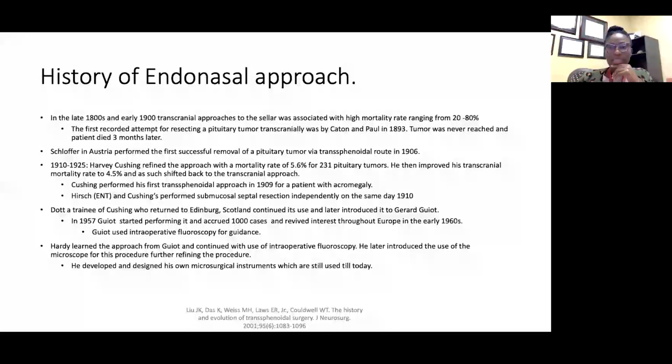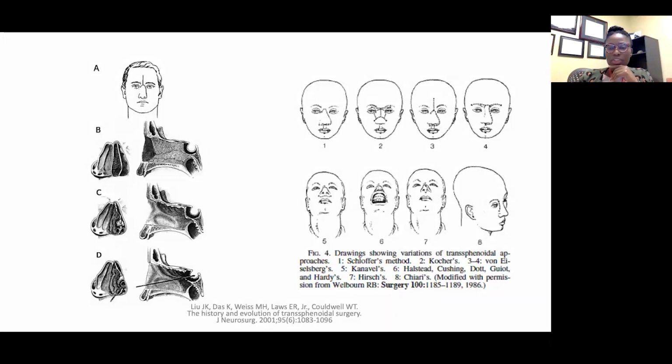Cushing had many trainees, and as he transitioned to the transcranial approach, one of his trainees, Dott, essentially took that back home to Scotland and continued to use the transcranial approach and perfect that, and also then trained Gerard Guiot, who also took that and continued to perfect it. He's credited for introducing fluoroscopy for guidance, which some neurosurgeons still do to this day in terms of using fluoro in navigating the way endonasally to the sella. And then this went on to Hardy. A lot of the instrumentation that we use currently from a transsphenoidal perspective is named after Hardy. And this was how the microscope was introduced. And then subsequent to that, this just shows that people continued to try to perfect access to the sphenoid.